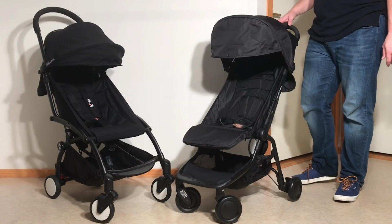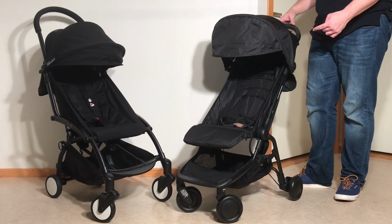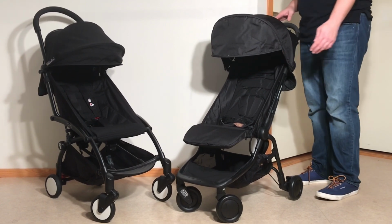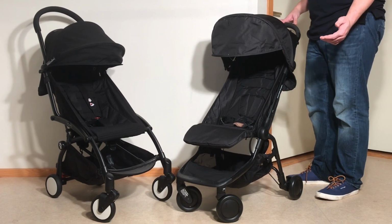This increased size on the Nano has been put to use, however, and one of the chief advantages of the model is the size of its seat. Just based on weight capacity, 20 kilos for the Nano versus 15 kilos on the Yoyo, and measuring the base and backboards with a measuring tape, the difference between these two is not always immediately apparent.